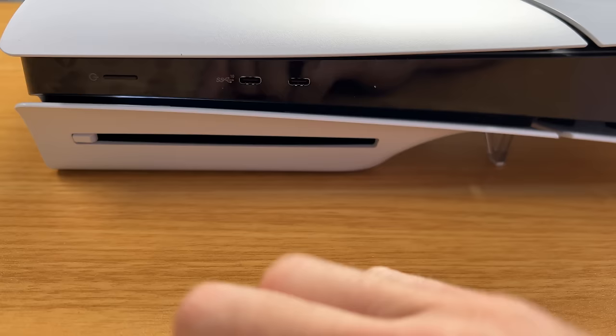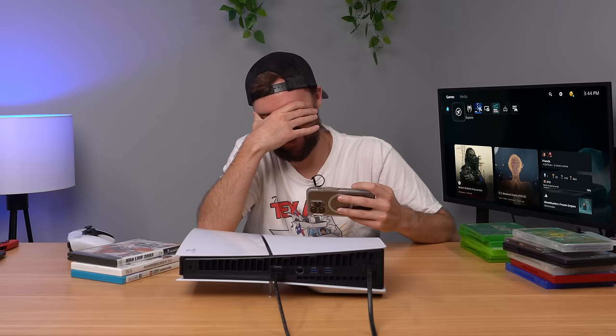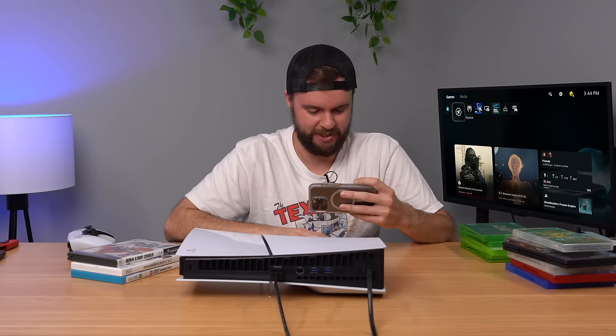Yikes. It did get stuck. It pulled it in a tiny bit, and then it just gave up, and now it thinks there's no disc in there, but there isn't. Oh, no, that's not good. Let me try to get that out now.